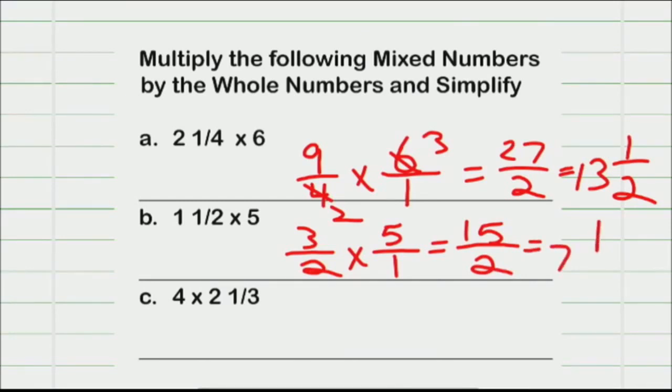7.5. Excellent. All right, Javan, we are running out of time, so will you help me with this final question? Okay, sir. Go ahead. So we have 4 multiplied by 2 1/3. Okay, so firstly, I will change 2 1/3 to 7 over 3. Very good.